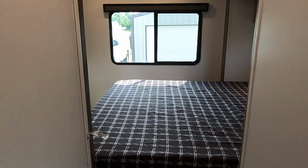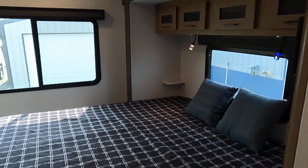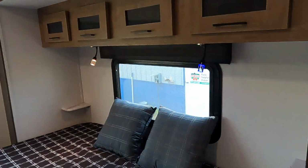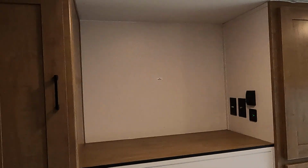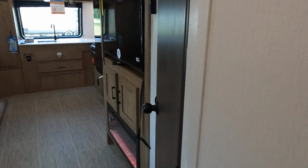And our king bed in the back. You can have a blue or white reading light. Lots of storage, room for another TV. Just one of the almost perfect unit.